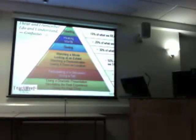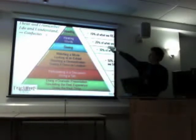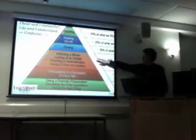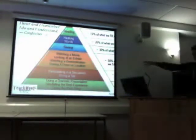Think about active and passive learning. There's your cone of learning. You'll remember about 30% of what you watched tonight. Obviously, getting them to create their own ways of representing the knowledge is much more important for recall.